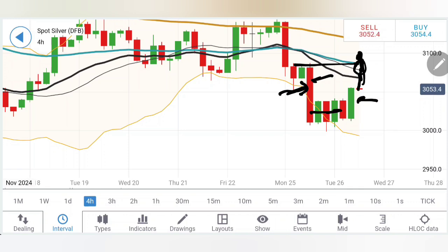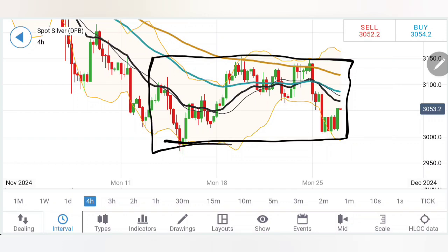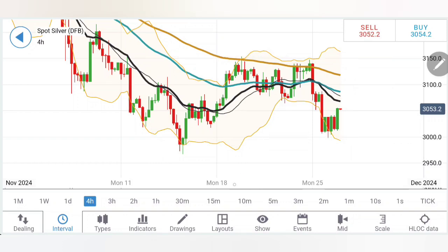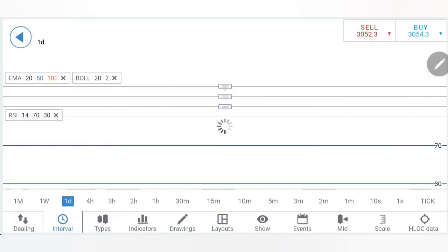And thus a move beyond 30.60 is a good sign that we can initiate a buying entry for 30.80-85 or in fact 31 here. Possibility is there. Again, as I said, it has to come out of this box. It is still very much within the box here. Stochastic is starting to rise. MACD trying to converge. RSI comfortable here.